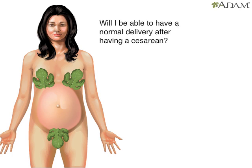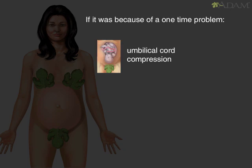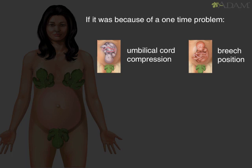One concern that many women have is whether they'll be able to have a normal delivery after having a cesarean. The answer depends on what the reasons were for having the C-section in the first place. If it was because of a one-time problem, like umbilical cord compression or breech position, then the mother may be able to have a normal birth.